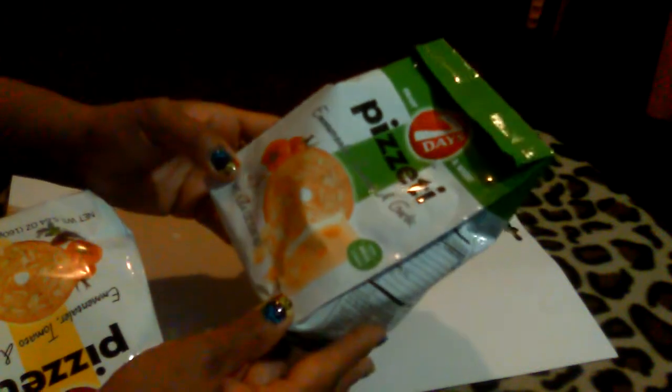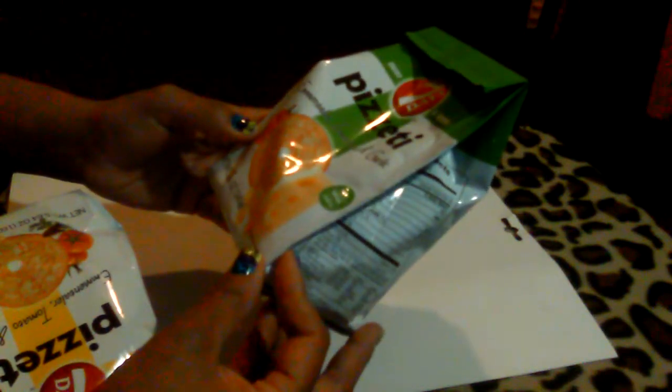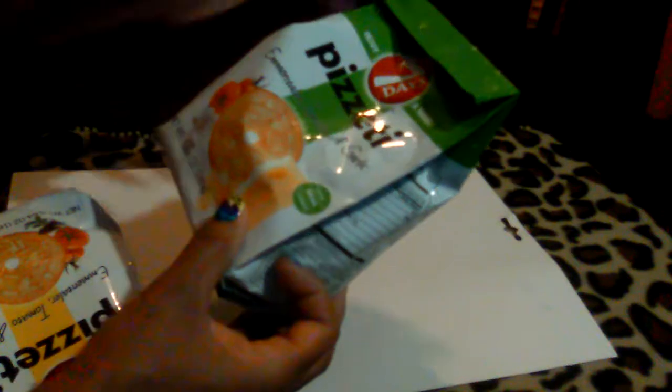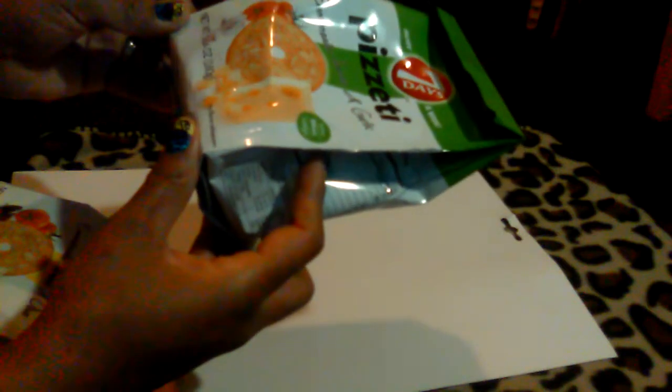These were new at our store. I picked up, they're called Pizzetti. They're bagel chips. And this one is tomato and garlic. Emmentaler, tomato and garlic, I don't know. Made with real cheese. And this expires in July. It's a 5.64 ounce bag, 120 calories for 6 pieces, 1 gram of sugar and 4 grams of protein, 4.5 fat.